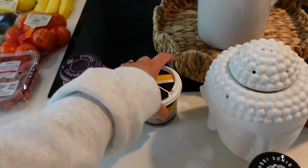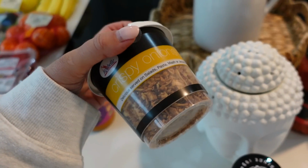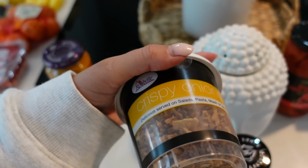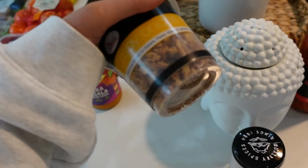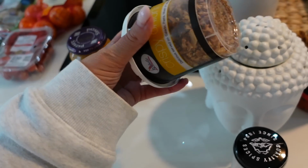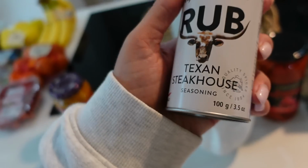So we've got crispy onions for barbecue. These are great, like you need to add on hot dogs and stuff, and then salads and things like that. They're just really versatile if you don't really want to whip a pan out and fry off some onions yourself. So I've got those, plus it's only really me and Mark that will have them on our hot dogs and burgers, whereas the kids don't. So this is quite nice because you just take what you need and you don't have to waste a whole onion or something.